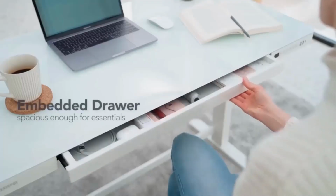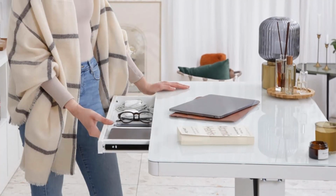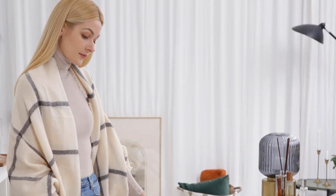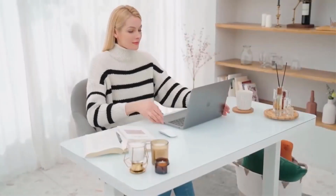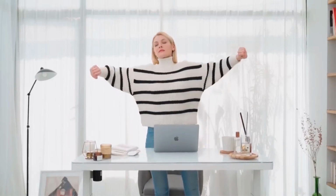The tempered glass top adds a touch of modern style to any workspace, with rounded edges for safety and comfort. However, it is not recommended to use a clamping monitor arm on the glass top. The desk also features multiple embedded functions, such as 4 programmable height presets and a child lock button for added convenience and safety. Integrated USB ports allow for the charging of up to 3 devices, but note that charging may pause while adjusting the desk height and laptop charging is not supported.